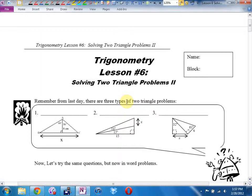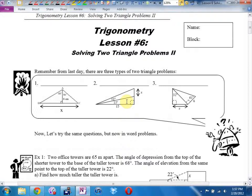You'll notice today is solving 2 triangle problems, part 2. You may recall from last day, there were 3 kinds of triangle problems. There were addition problems, where they wanted you to find the whole side. You couldn't, but you could find a chunk and add them together. There were subtraction problems, where they wanted you to find a chunk of a side. You couldn't, but you could find the whole side and the other part and subtract to find the remaining section. And then there was what my friend called the stepping stone, what I've called the hopscotch questions, where you find one side to find another side to find another side. The one that David asked earlier was a stepping stone question. You couldn't find the final side without finding a side in between first.